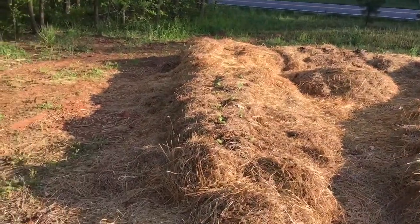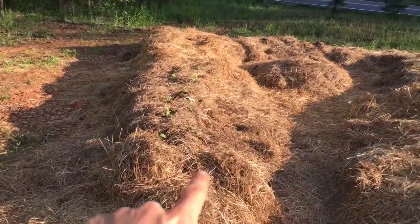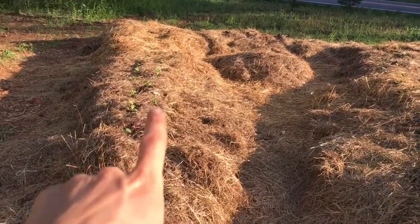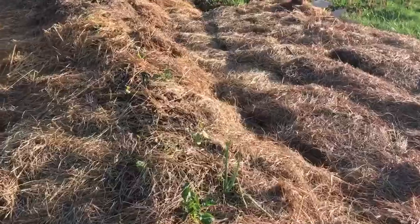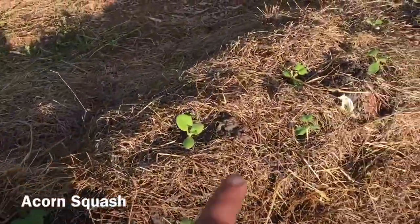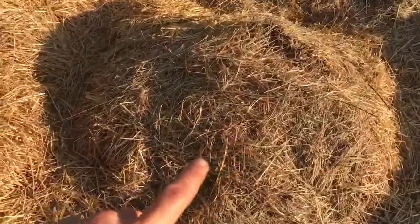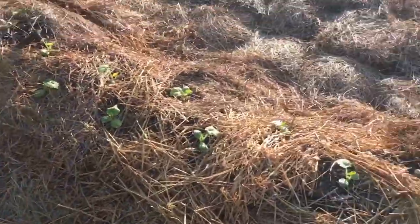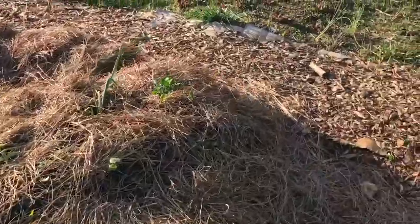Okay, and then this is a project Luke was working on. He basically piled a bunch of compost and then straw that was in our old barn. He planted stuff in here. So there's a volunteer potato that was in the compost, then lots of acorn squash plants. The little keyhole here in the middle. And then there's more sheet mulching happening here.